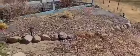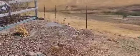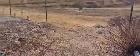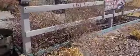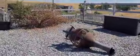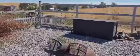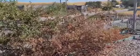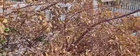This is just a hot mess, you guys. But this is the longest I've been able to be out so far this summer. We're only supposed to be 91 tomorrow, and that's in the afternoon, so I might be able to be outside most of the day tomorrow. I'm excited about that. So, I need to pull up some weeds. Yeah, there's green on here, and then there's dead.